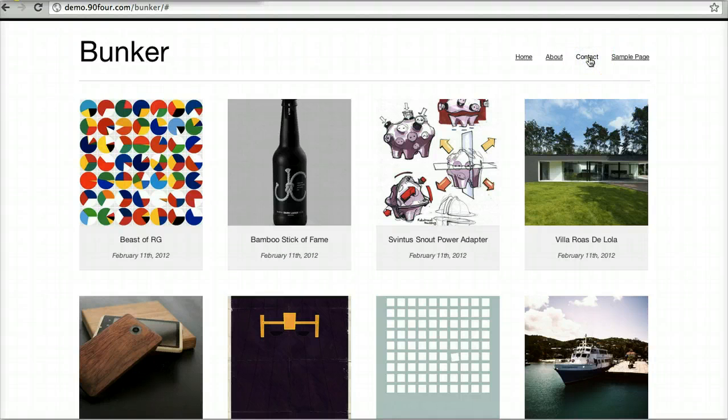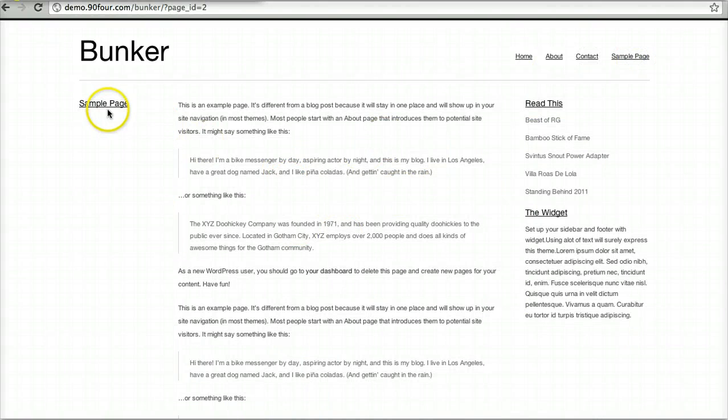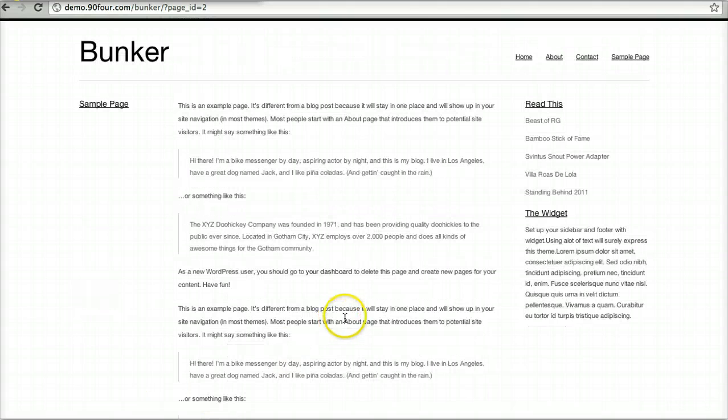Let's have a look at a simple page view. This is a sample page. Again, the title here. No comments this time, and right at the bottom you can see another widgetized area, the extended footer here, and then right below, unfortunately not in the frame here, is just the copyright information. And that's it. That's as simple as it gets.